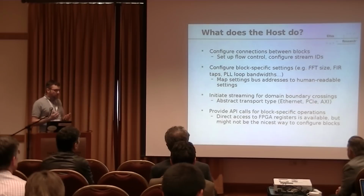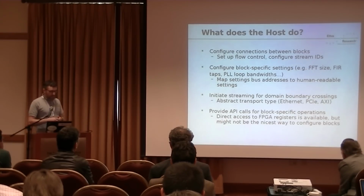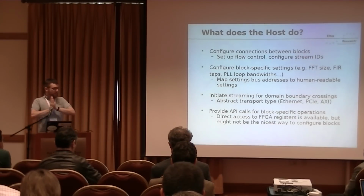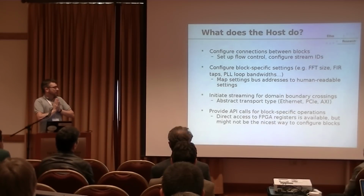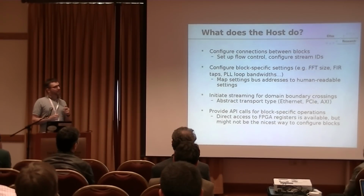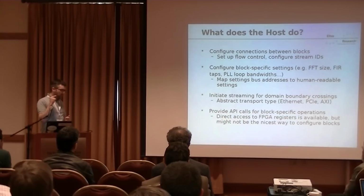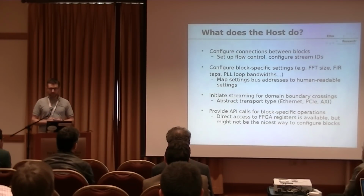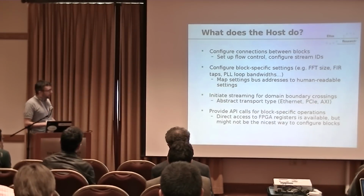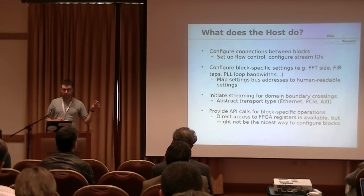So what is the actual job of the host side of UHD and GNU Radio? Well, configure the connections. Obviously, inform the blocks that they are now streaming from one to the other. Setting all these registers in an easier way, so I don't have to say, okay, let's poke this hex number to this register address. I want to say, okay, change the FFT size to 256, and then someone else should take care of what that actually entails.